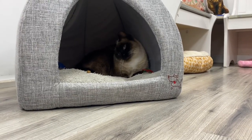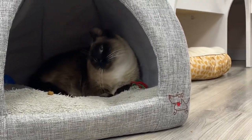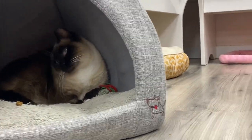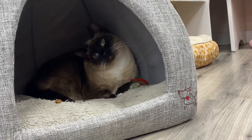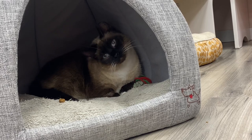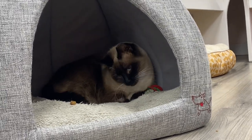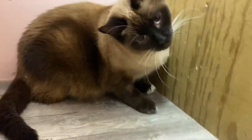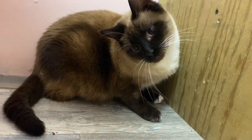After almost 2 weeks of treatment, BonBon's doing absolutely amazing. She still has the head tilt and she does move her eyes a little bit still back and forth, but that we hope will resolve. Vestibular syndrome usually resolves with treatment after about a month on average. And after 2 weeks, she's really doing great. We're seeing so much improvement.